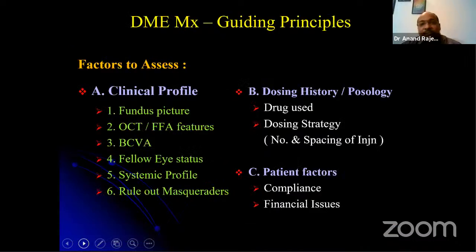Looking at the guiding principles clinically, what are the factors to assess? The clinical profile, obviously, first up: fundus picture, OCT, FFA features, and the best-corrected acuity. That eye, you need to also look at the fellow eye. You need to look at the systemic profile, rule out vasculitis. The dosing history, or posology, is very important. You need to know how the patient has been dosed in the last maybe 4 to 6 months prior to your seeing the patient. Patient factors, compliance, and financial issues are also important.